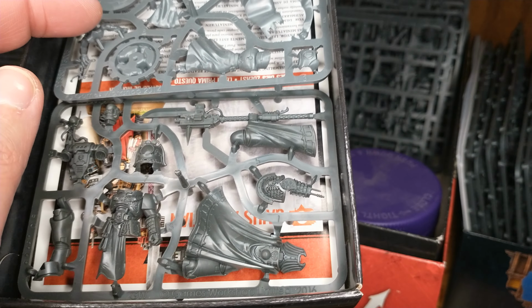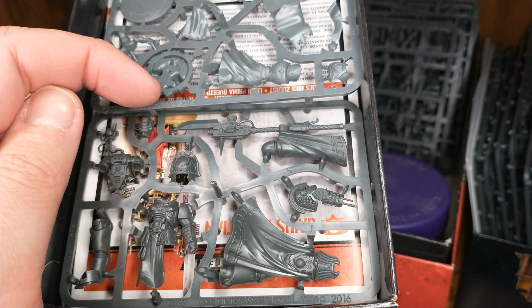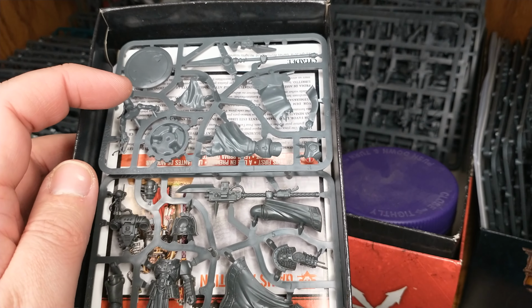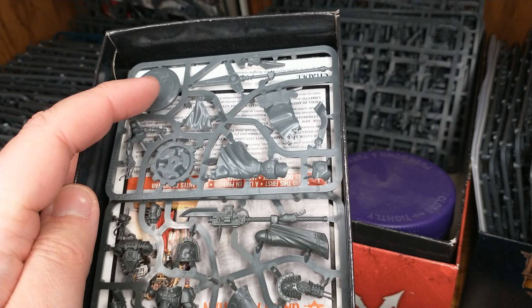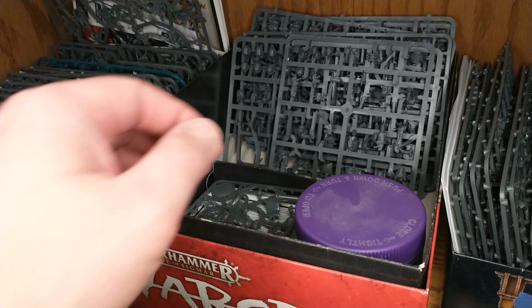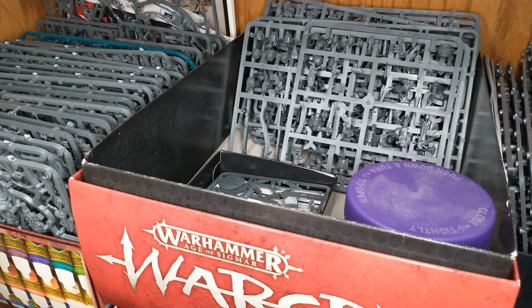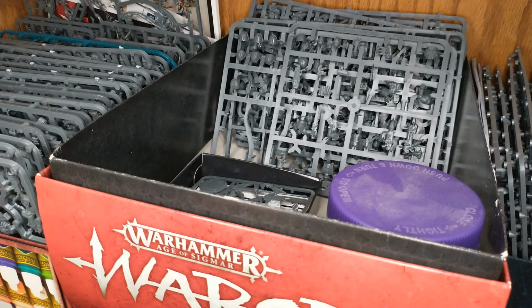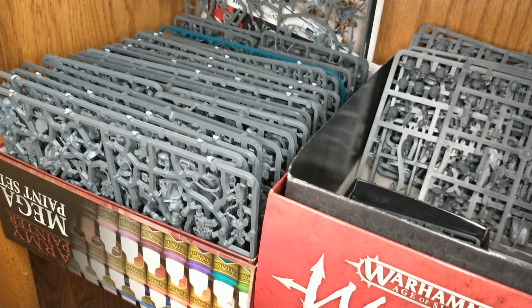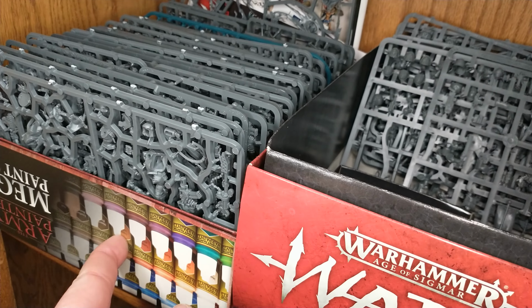Down here is some HQ guys. I've got the Death Watch guy with the pike that I haven't built. I'm going to build him for Kill Team. And then I've got the Tau guy that rides on the disc. He was going to come into Kill Team until the new version of Kill Team came out. And so that leads us over to this, which is in the box from my Army Painter Mega Set.